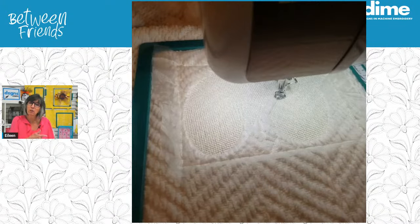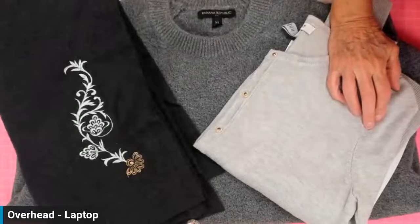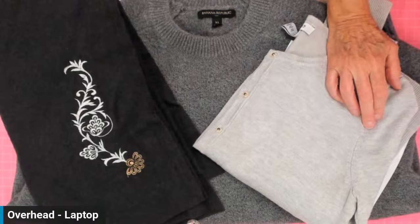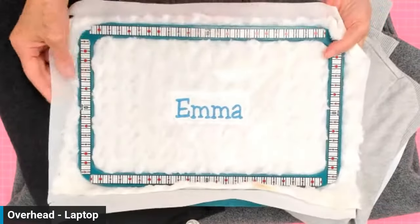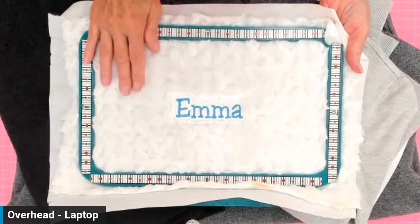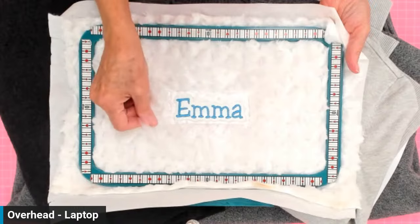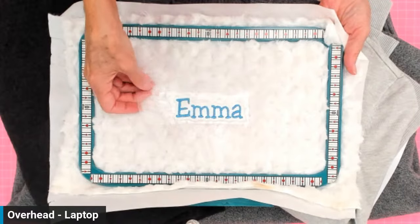So I'm going to take you to the overhead cam and show you an example of a cuddle fabric that we just stitched. So here we have, notice the pattern on these little rosettes. Isn't that beautiful? Oh, it's so soft. Just so soft, really lovely. So we stitched the name Emma. We did use a topper.